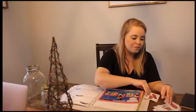What about love? Do we need love or do we want love? That's kind of tricky because we need love. We need to feel loved, like we are loved by other people, but we also want to feel loved. So that one is kind of both, but mostly a need.